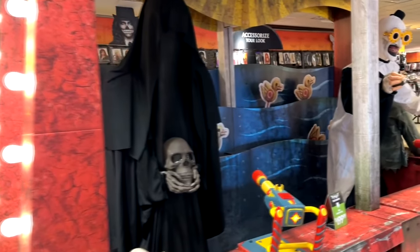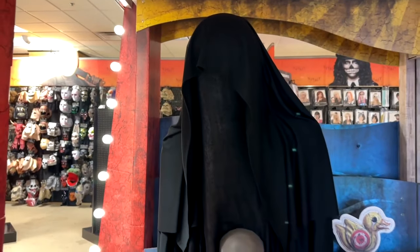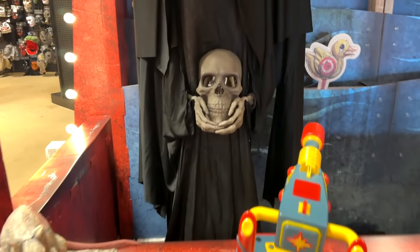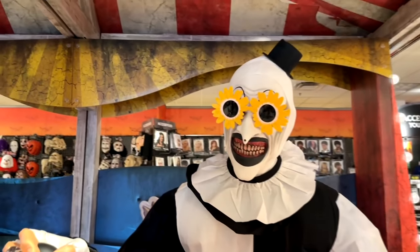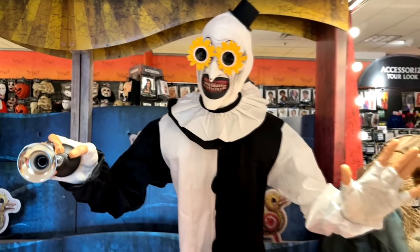Now, here's that shooting gallery I was talking about. And the little guns, they make noise and stuff like that. We've got this creepy, I guess, death sort of guy right here. And then if we move over just a little bit, this guy is very, very popular the past few years. Art the Clown. And he has his own official animation this year.